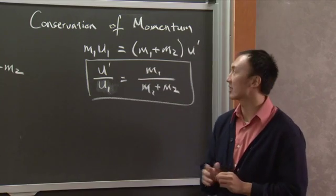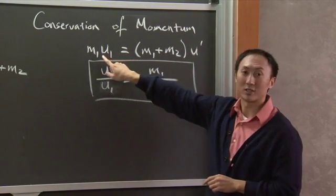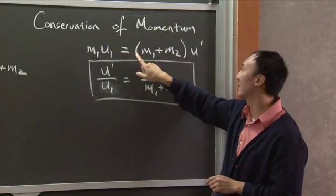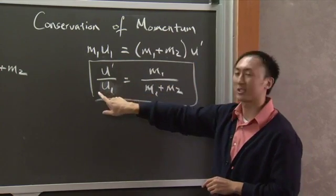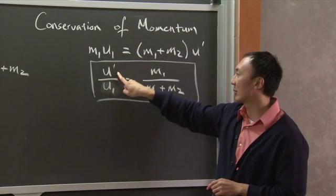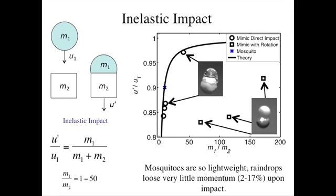And the reason for that is the conservation of momentum. The initial momentum of the system is characterized by the momentum of the raindrop, m1 times u1. The momentum of the system at its end state is the combined mass of the drop cum mosquito and its final velocity. Using algebra, we can rearrange this equation to write the final speed of the mosquito and drop, non-dimensionalized by its initial speed. And we find that's a simple relationship between the masses involved. In the graph, you'll see we've plotted this trend, and it matches the data very nicely.